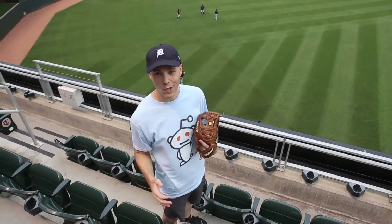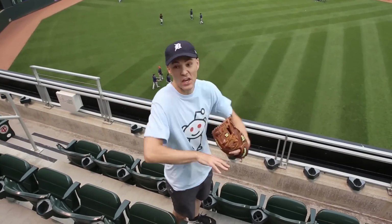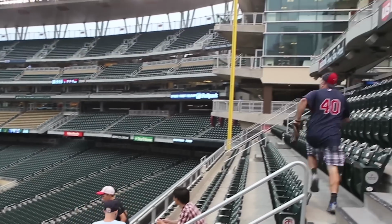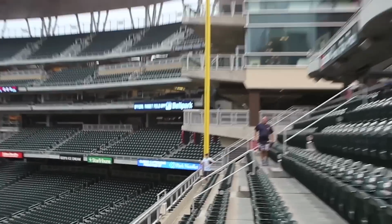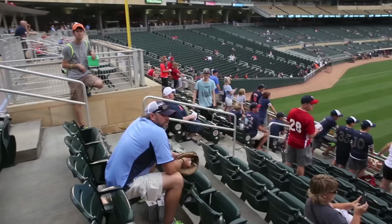You've witnessed some great luck on the ricochet in left field, and some bad luck being the only fan up here and having a ball bounce back down onto the field. That kind of stinks. Four baseballs total today, including 2 home runs that landed up here in the second deck.